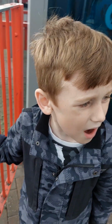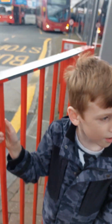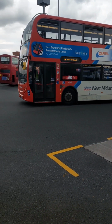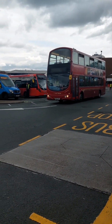Today we're at West Bromwich Bus Station. I'm doing a bit of bus spotting while I'm waiting for my bus. Here we have Route 74, which terminates here. Then behind, the 48A to Burwood.